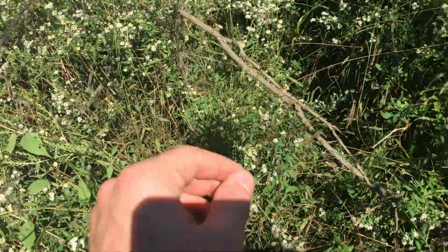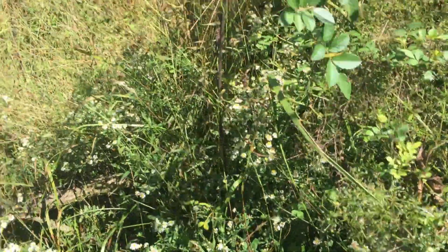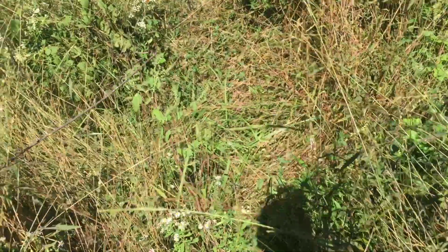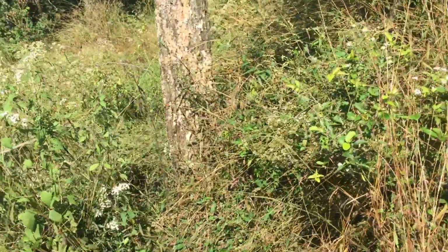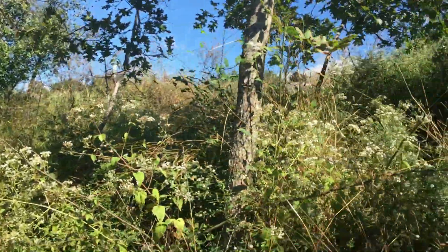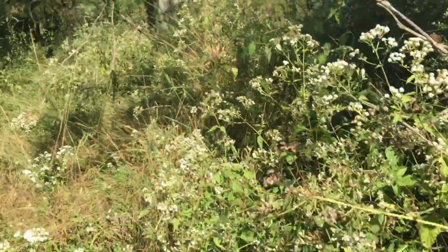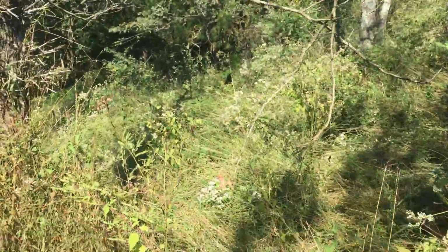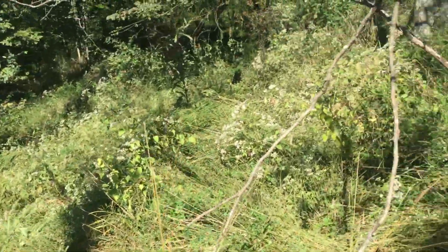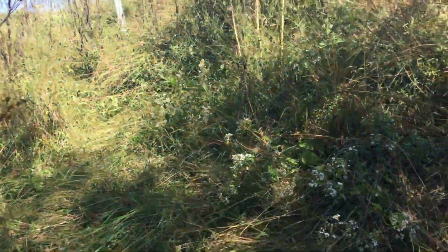Ow. I didn't pick a very good spot to go here. I'm going through thorns. Ow. But by next year, I'm sure a lot of this will be brush and even more forage for the deer, because it's not all up above them.